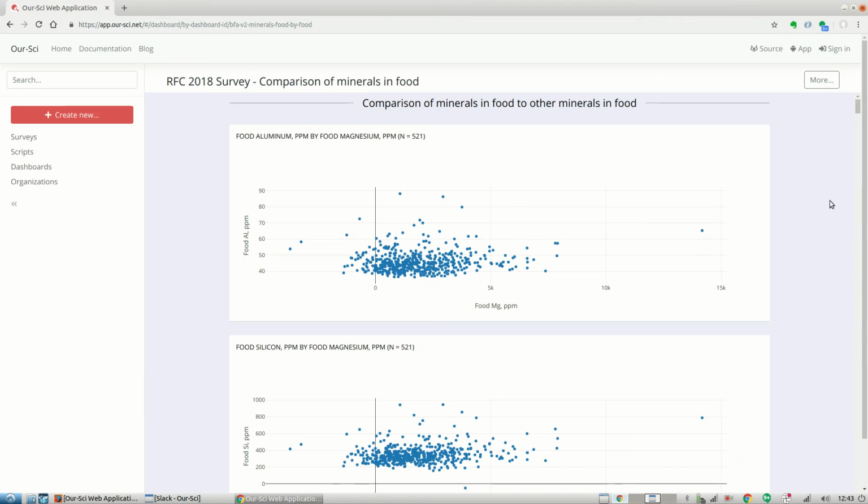But I think this is one of the most interesting additional dashboards that we provide, and there's a link in the main dashboard that has the download link and everything in it. So this is just looking at how much aluminum was there in the food sample, so a carrot sample, compared to magnesium in that same carrot sample. So just looking at two different minerals in food, and how do those two minerals correlate.